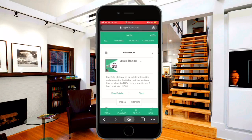Now, for those of you that don't know, M4jam is a data capturing website that allows you to earn money for the information you provide them. Now, it's very simple. M4jam has clients that need information, and you as the jobber need to go out there and source that information so you can get paid. It is that simple, it is that easy, no fuss, no hassle.